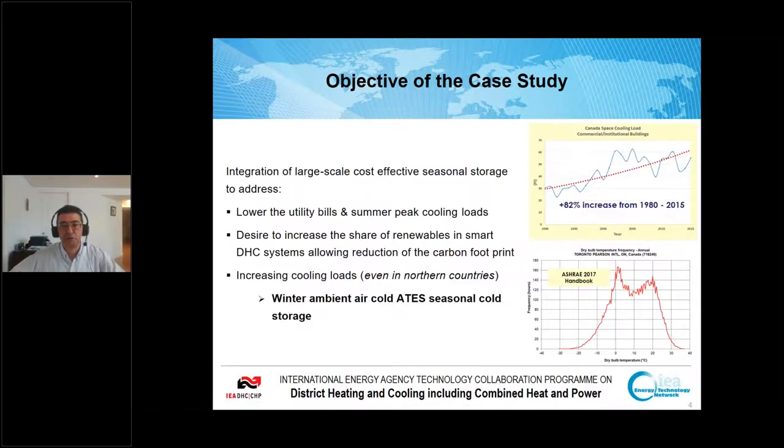And as I said, there are increasing cooling loads, even in northern countries, even here in Canada. What we are focusing on in this case study is the use of winter ambient air cold for seasonal cold storage using an aquifer.